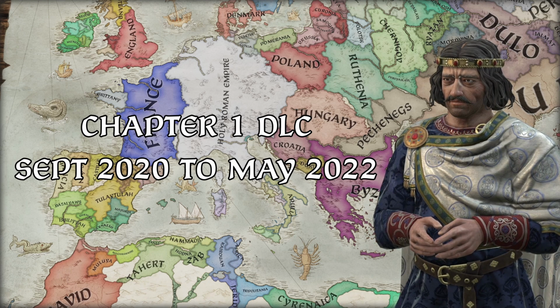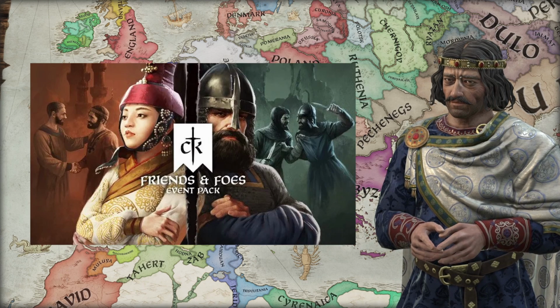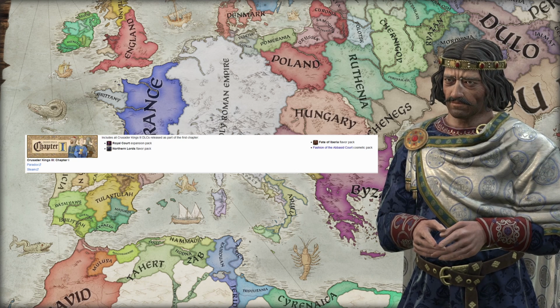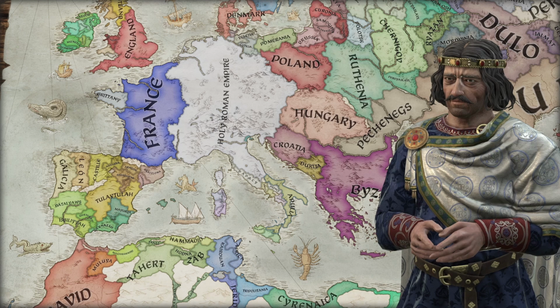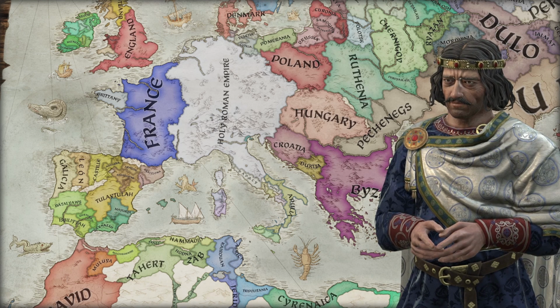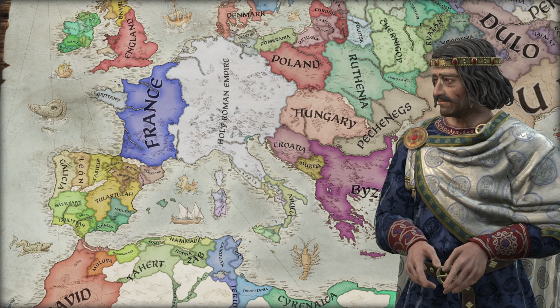These were all expansions. Also keep in mind that while yes, the Friends and Foes event pack released shortly after Fate of Iberia in August of 2022, that was not and was never advertised as part of Chapter 1. Instead, here are the following DLC that are considered part of Chapter 1, their release date, and their current USD pricing. Also, for anyone wondering where I'm getting my information, I'm going to link the Paradox Wiki, which will explain all of this and is where I got most of my stuff from.